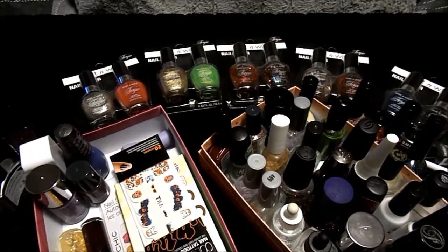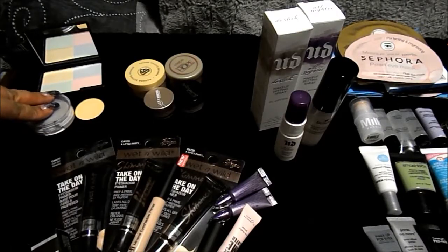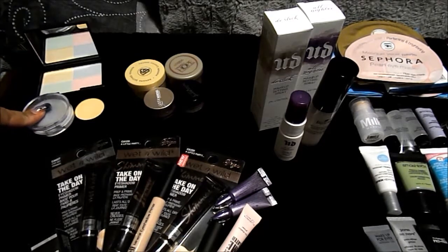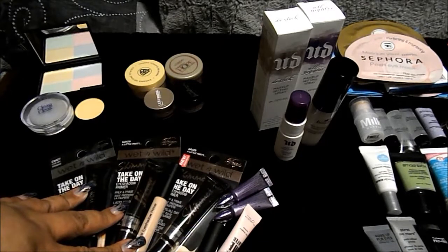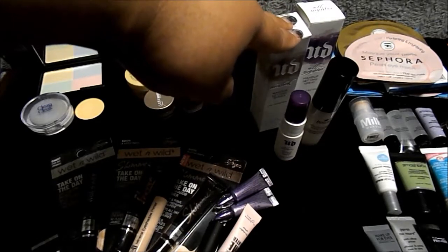These are some of my nail polishes, the ones that don't live on the wall that I showed you earlier. In January, I had 169 nail polishes. Today, I have 164. Okay, back here are pressed powders. I had 3 in January, still have 3 now. For loose powder, I had 6 in January, I have 4 now. Eye primers, I had 12 in January, I still have 12 today. Setting spray, I had 6 in January, I have 4 now.